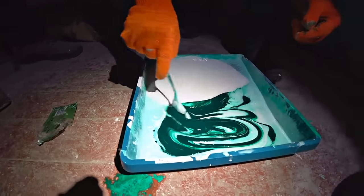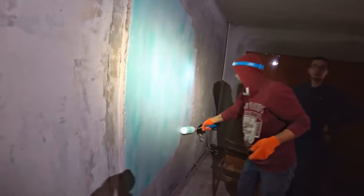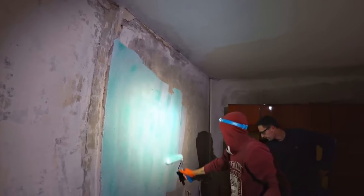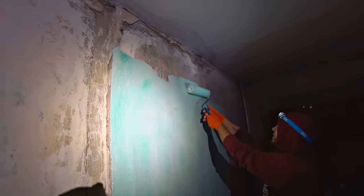Look at this machine. There are some lumps. Is it from whitewash? It's from water. Oh my. That is awesome. Just look at this, guys. And it's only the first layer, guys. This color is pleasing, I can say. Pity it's night, we can't see its full beauty. We're gonna see it tomorrow. I can't stop looking at this difference, the wall before and after.